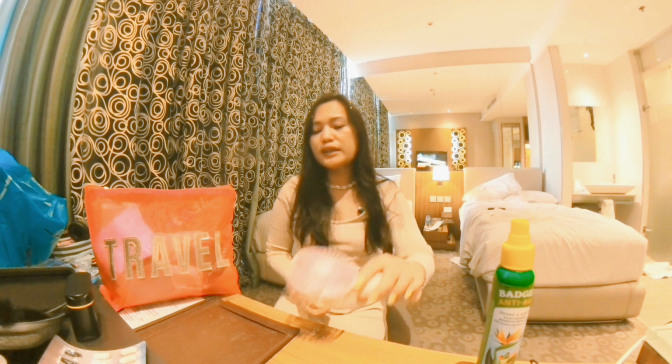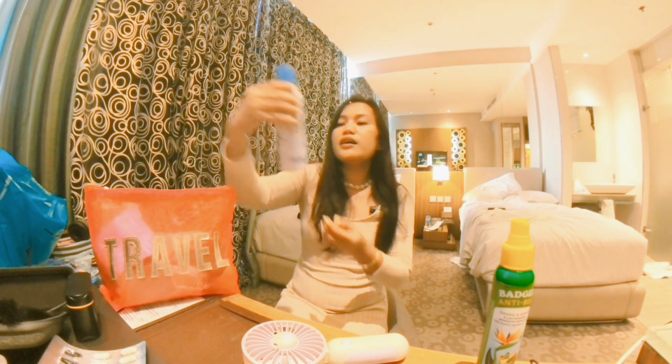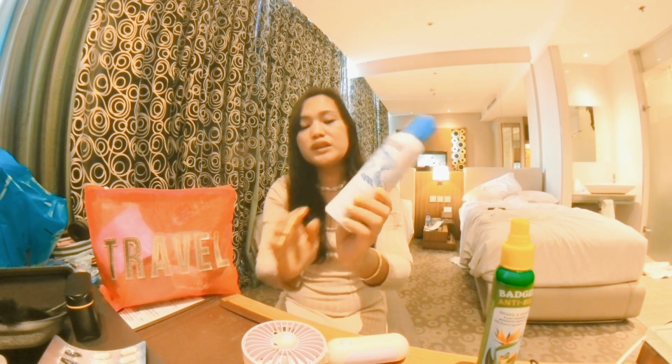Also, I always carry wet wipes in my bag, so when they feel hot, I just give it to them to wipe themselves just to cool them down. Also for going to the toilet, things like that. So wet wipes is one of the things you can see in my bag. Other than the fan, I also bought this one, which is a cooling mist.